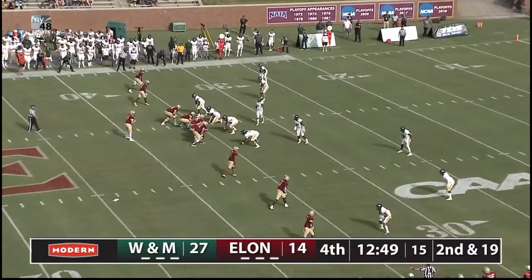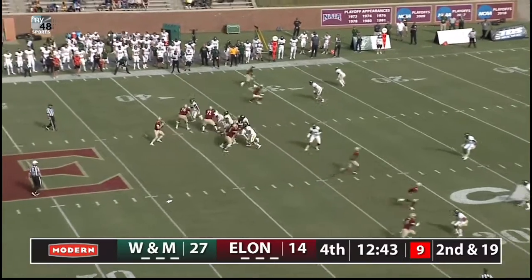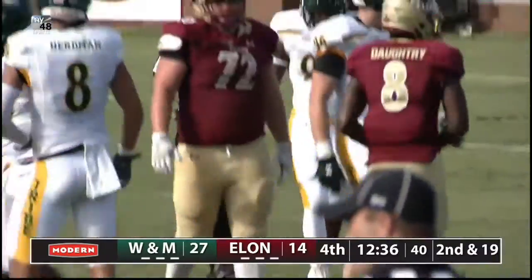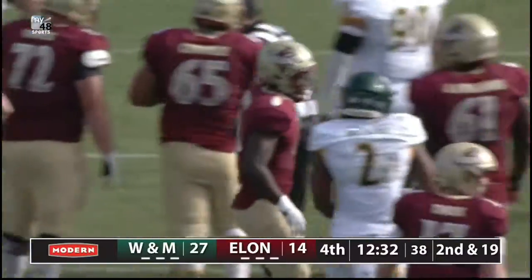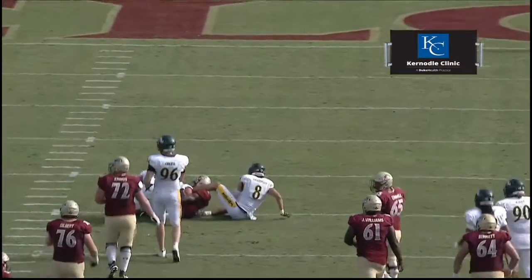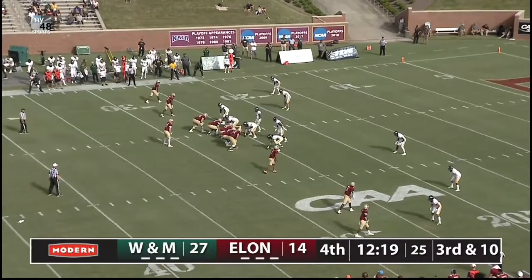Phoenix will empty the backfield. 5 wide. Cheek out of the gun. Snap. Davis shoots one out. Caught Daughtry inside the 30 down to the 26-yard line. Gain of 9 on the play. That'll make it 3rd and 10. Well, the Phoenix gets it back to that original line of scrimmage. More pressure was coming. That was Trey Watkins right up the middle. Davis Cheek now on the afternoon, 29 for 44.